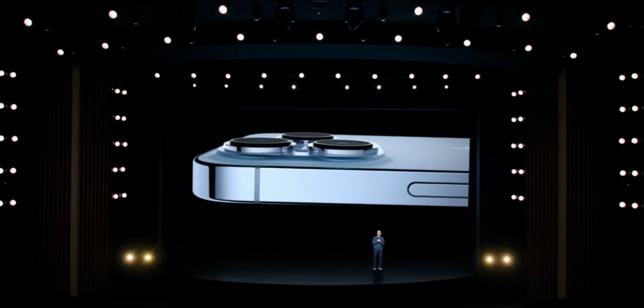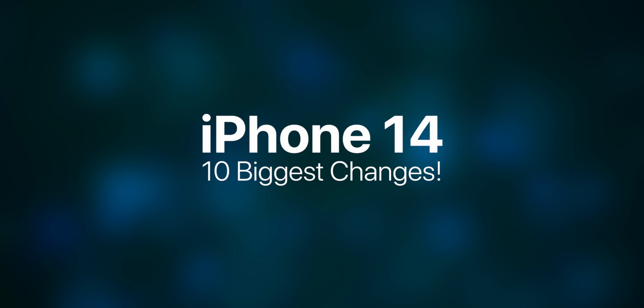The iPhone 13 has only launched 2 months ago, but I did some digging and it turns out that there's actually a lot of info on the iPhone 14 already. So here are not 5, not 12, but 10 biggest changes that you should look forward to.